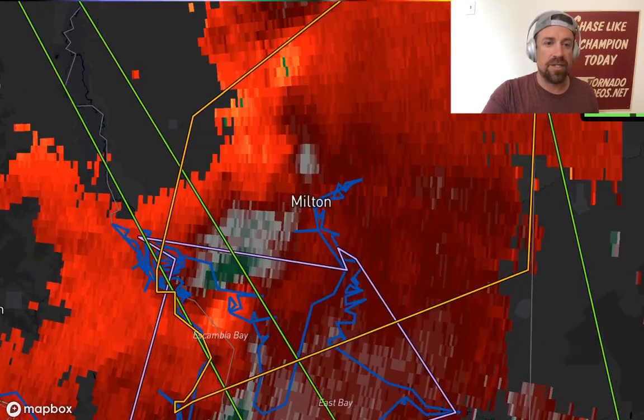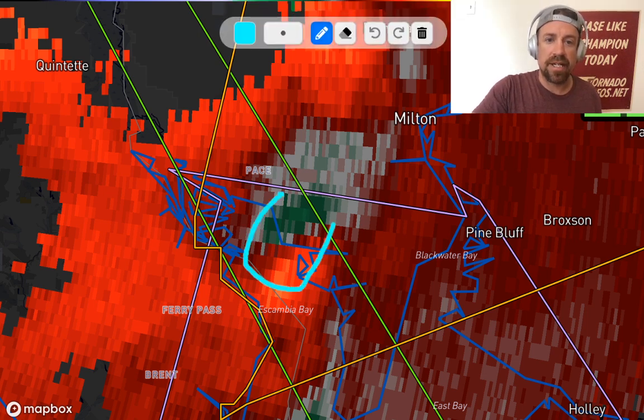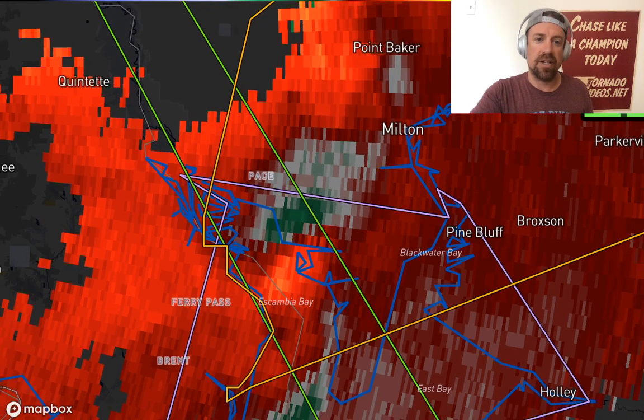And in fact, this one just to the southwest of Milton, Florida, starting to wrap up. I wouldn't be surprised if this one over Escambia Bay is able to produce a water spout, maybe even a supercell tornado. There you can see that rotation just to the southwest of Milton right there. You got inflow coming in from the northeast. You have an RFD structure here as well. This is a supercell storm, mesocyclone.